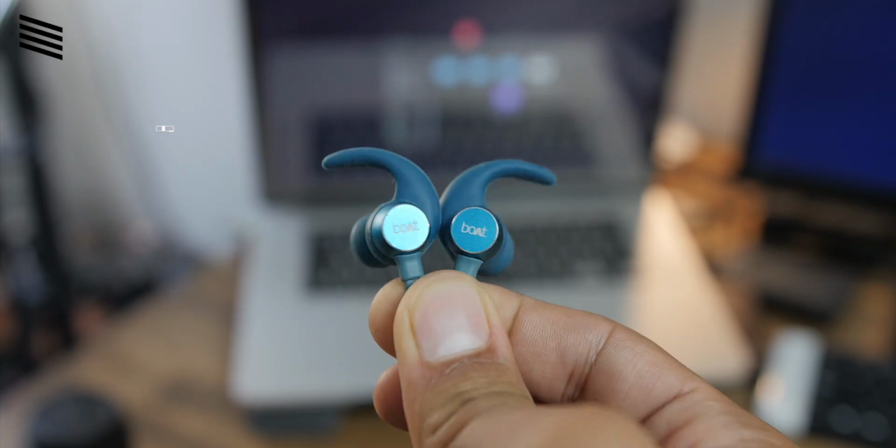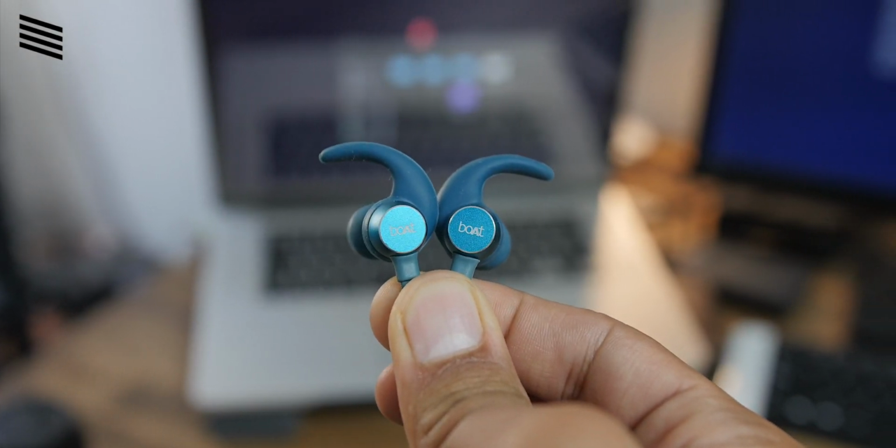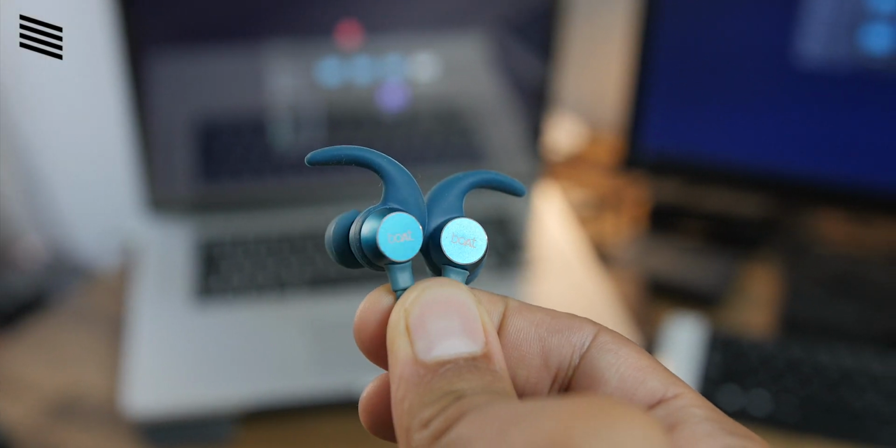So on the Boat we have the Qualcomm QCC3003 chip and Bluetooth 5.0, which supports multiple simultaneous connections, which means you can connect your earphones to the laptop and your smartphone at the same time. So if you're listening to some tracks on your phone and you get a video call on your laptop, you can pause the song and the earphones will start playing the audio from your laptop.